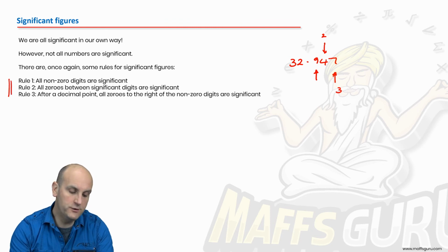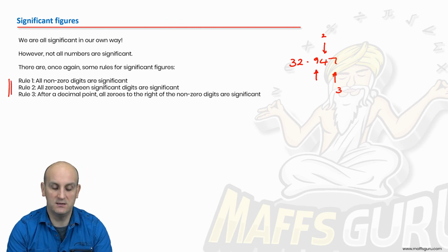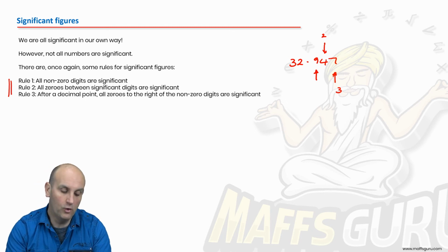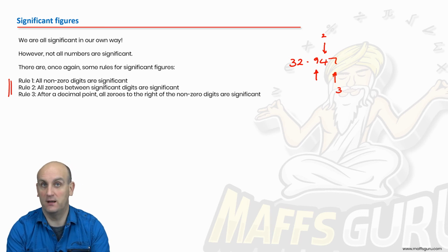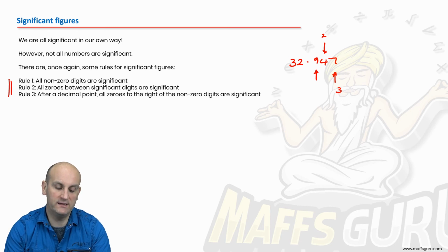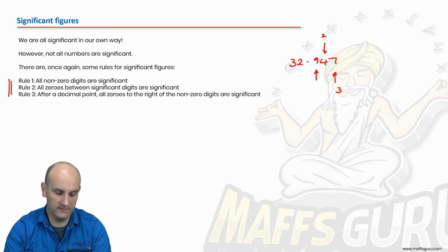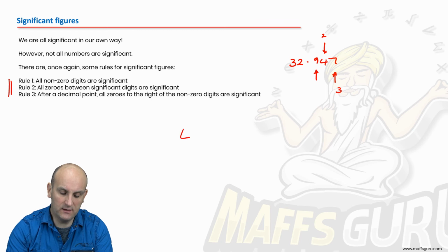So all non-zero digits are significant. So basically what it's saying is the numbers 1, 2, 3, 4, 5, 6, 7, 8, and 9 are significant. Thank you very much. All zeros between significant digits are significant, and I'll explain what that means in a moment. And after a decimal point, all zeros to the right of the non-zero digits are significant. That's the one that tends to throw me.